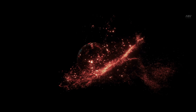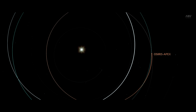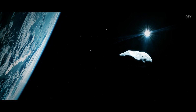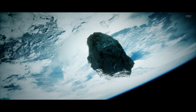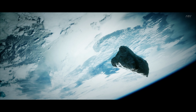The next phase of the OSIRIS-REx mission, now named OSIRIS-APEX, will shift its focus to the study of asteroid Apophis. Apophis is a near-Earth asteroid with a diameter of approximately 1,100 feet. It is set to make a close approach to Earth in 2029 and carries an estimated 1 in 150,000 chance of impacting Earth in 2068.